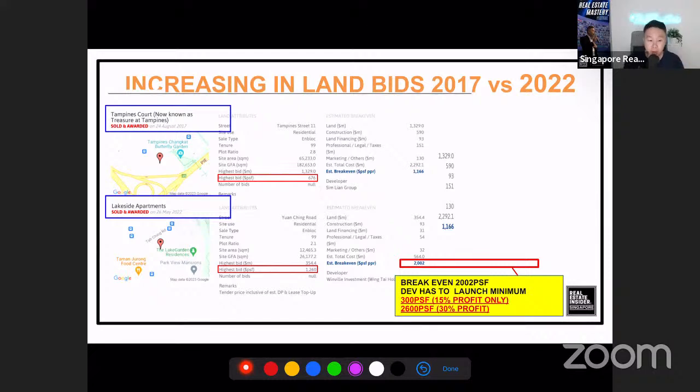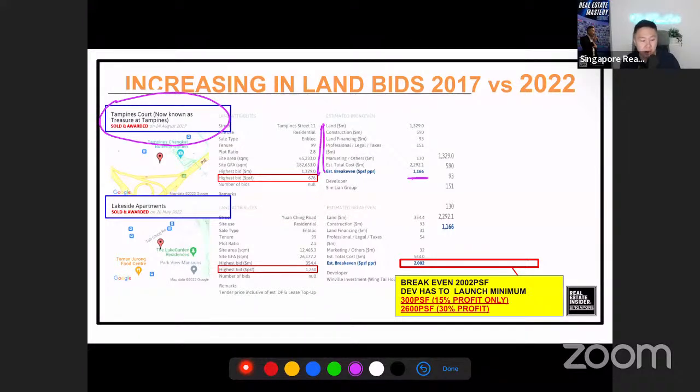That's why prices keep going up. And if you can see, only back in 2017, when Treasure at Tampines was actually bidded, the land, you can see that their average per square foot per PPR break even is about $1,166 per square foot. Their break even. And that's where we will calculate all the costs from land, construction costs, professional costs, taxes to the government. So averagely, your per square foot is about 1,166. And this is just back in 2017.